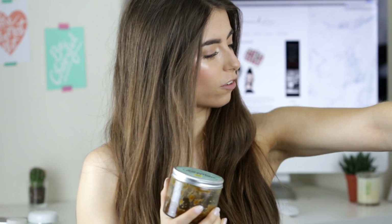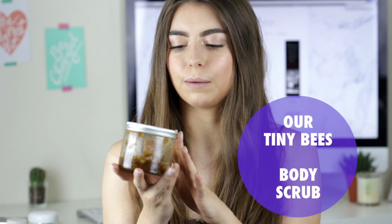Now, I don't know about you, but no matter how great a tanner is, I get patchy arms. I think I've gotten rid of all of it, but I get patchy bits here and here, and I get really, really brown armpits for some reason, no matter how much I exfoliate. But this exfoliator has pretty much done the job over the past few days. It normally takes maybe 2 scrubs to get rid of my fake tan, but it's the Our Tiny Beads Vanilla and Honey Body Scrub.